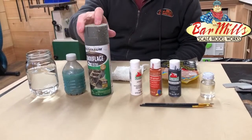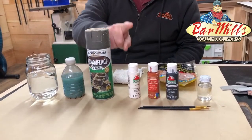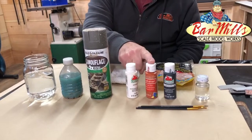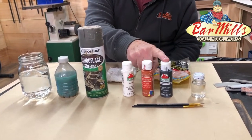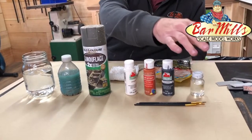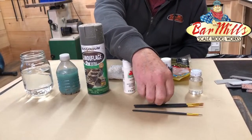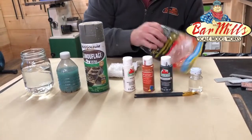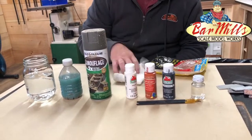This is a camouflage paint. It happens to be earth brown. We have a white. We have, it's basically an orange color for the brick. We have a black. And then this is just paint thinner. Any kind of thinner, probably paint thinner will do. A couple of brushes. You need one that's a flat brush. Some disposable gloves and a piece of terry cloth.